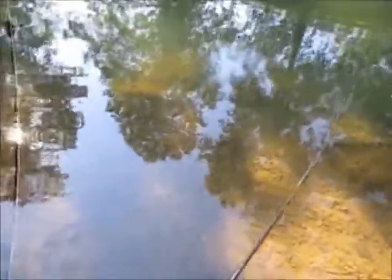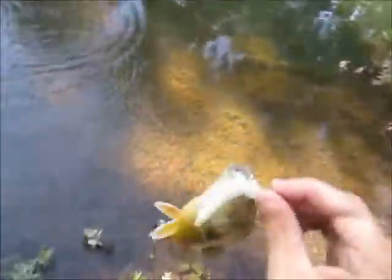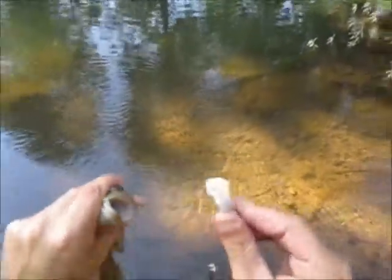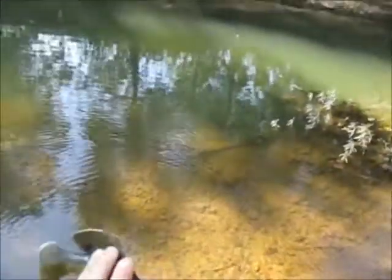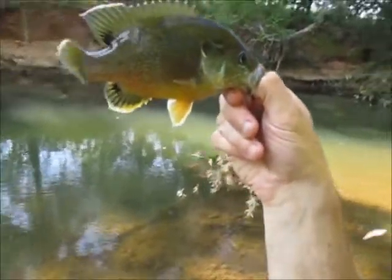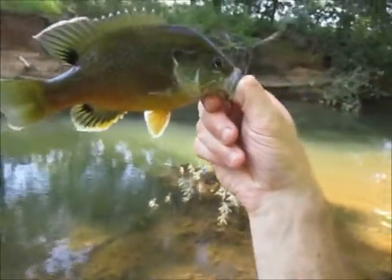It still works. It still works, folks. Nice green sunfish. Swim bait with no paddle tail on the end. Still working. Nice little green there. The black spots on them, on each fin.